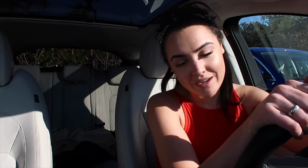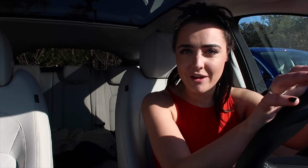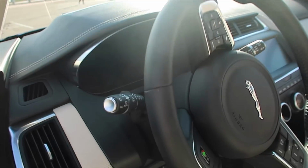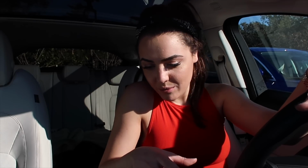So, we're going to have a little look at the interior of the E-Pace, and we've spent a good few hours driving in here, and I can tell you it is very comfortable. I don't really drive SUVs that often, but if I did, I would be looking for something that was big, soft leather, comfortable seats, and just generally a nice place to sit in. You can see that they brought quite a few little elements from the F-Type into this, with the grab handles around the front here.